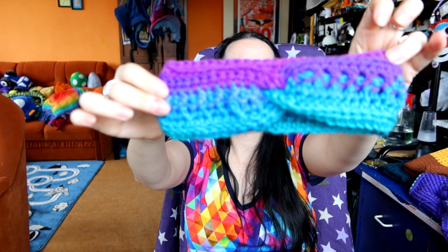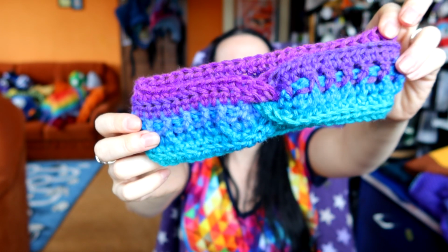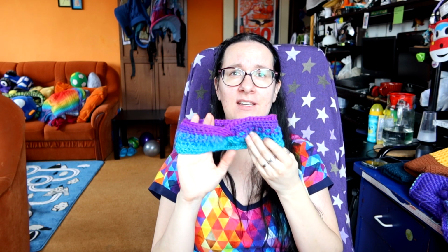This is another finished object. That was a quick make. That's a pattern from, again, Lisa from Happy to Hook Creations. She makes these headbands a bit bigger, I think, but this was for my friend who has a really small head and asked specifically to have it smaller in circumference and in width, so it's tiny. It would actually fit my older son, who is four. So yeah, that's a headband. It's from the Polo Stripes yarn. It's beautiful colors. I love those.